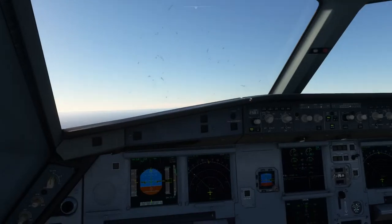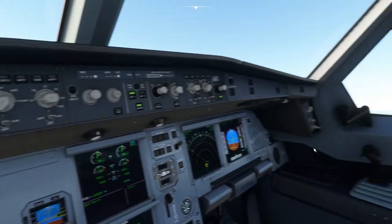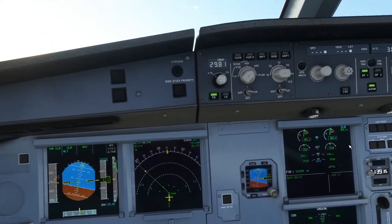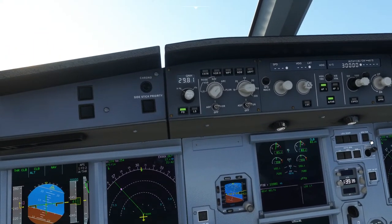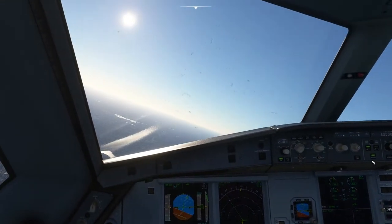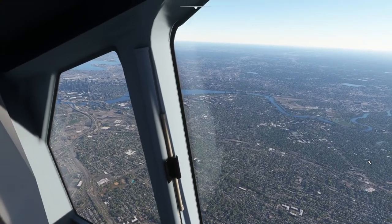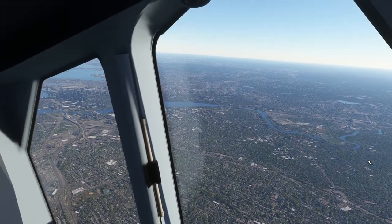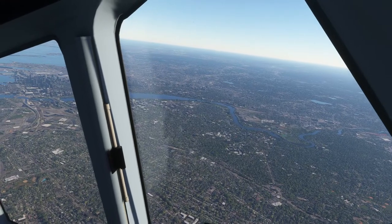So, someone's asking how I get the nose wheel steering to work on this aeroplane. There's a switch, right? It was on, by the way, by default. There's a switch just there. Anti-skid and nose wheel steering. But it should be on. Okay, now we can see behind us. I see Boston.